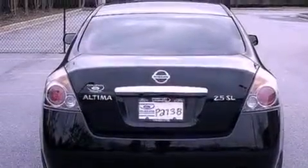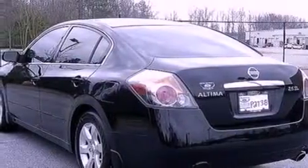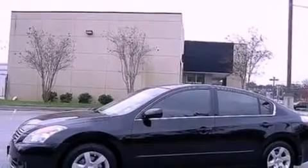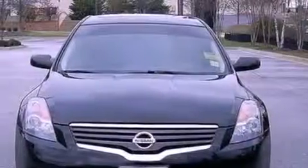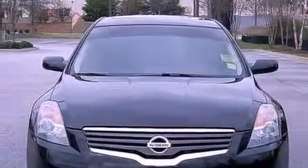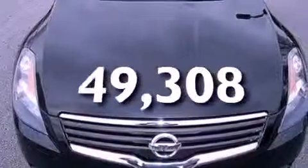All of the following features are included: a multi-link rear suspension, a low tire pressure indicator, cruise control, variable valve timing, a four-wheel independent suspension, a security system, privacy glass, an anti-lock braking system, air conditioning, and this vehicle has less than 50,000 miles. This vehicle won't last long at this price.